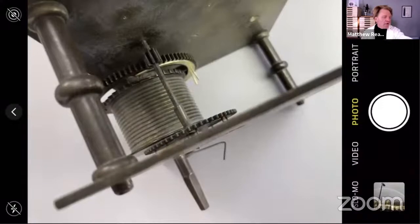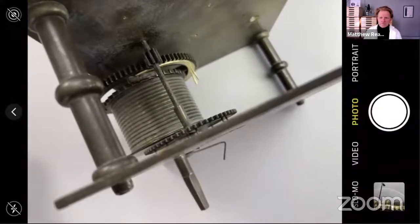Mute. Just checking we're unmuted. Presumably we are. Anyway, welcome to... fiddling with the technology as always.